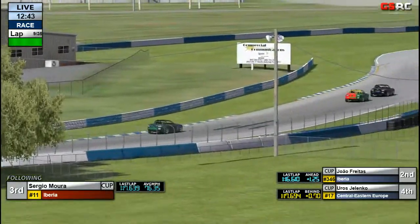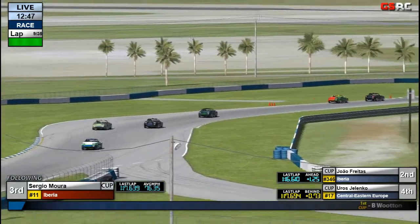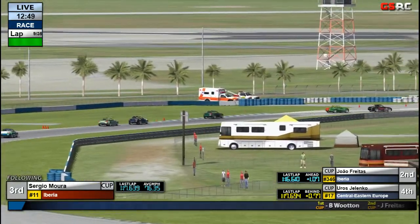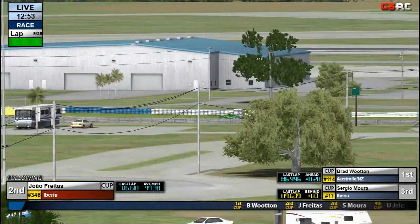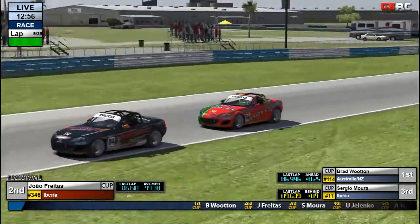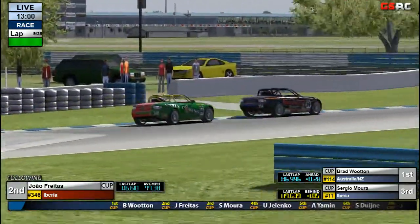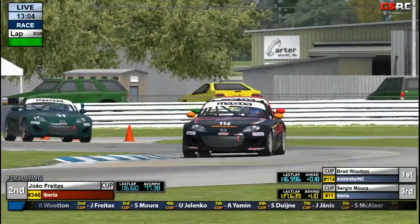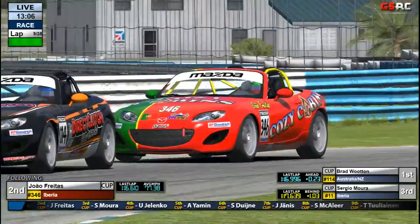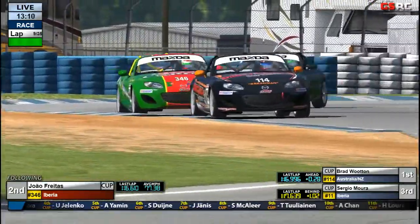So he's fallen back now quite a bit from Brad Wooten, but now there's a new challenger to Brad, and that is none other than João Freitas. João Freitas right on the back of Brad Wooten as they go into the 90-degree right-hander. Brad Wooten very good through there, but so is Freitas. A fierce battle will no doubt develop here. But for the moment, let's see what's happening further back. Back to you there, Bill.